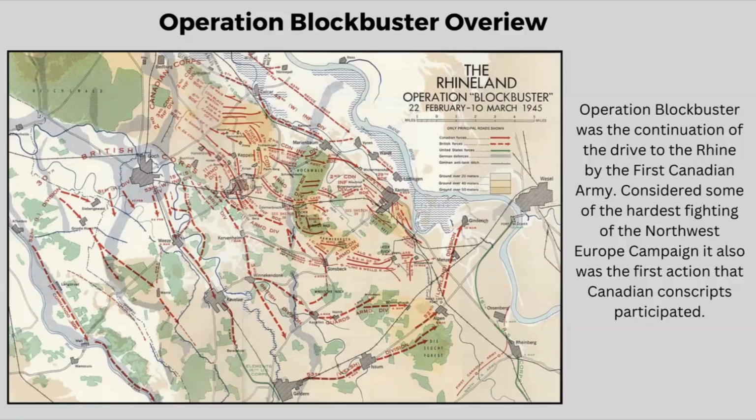The plan for Operation Blockbuster was to break the last of the German defenses of the Siegfried Line in this area, clear the west bank fully, and hopefully capture the bridge at Wesel intact. The Americans would now launch Operation Grenade at the same time, attacking over the Roer, clearing the west bank, and pushing the Germans against the British and Canadians in hope to destroy them.